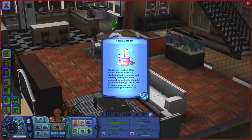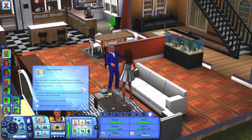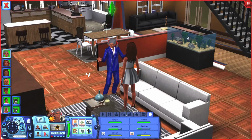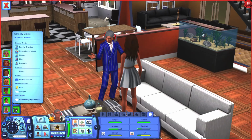But yeah, he's an elder, and I believe also he looks good in a suit. I don't love the blue, but he really looks good in a suit. He really, really does. So I will have his makeover in the next part. I promise that will be coming. And then I believe I end this part out with Dustin and Kennedy enjoying a nice little woohoo.